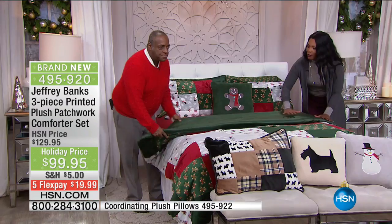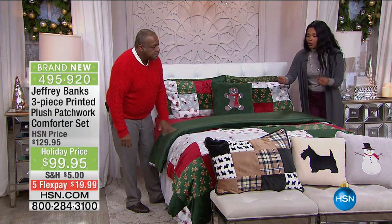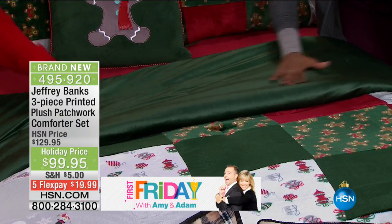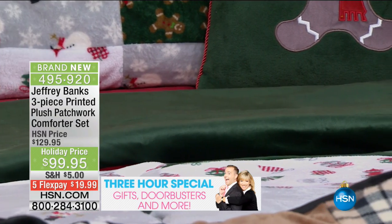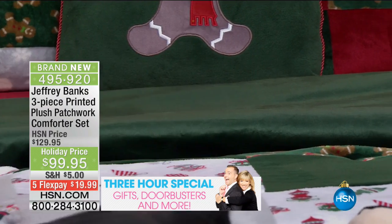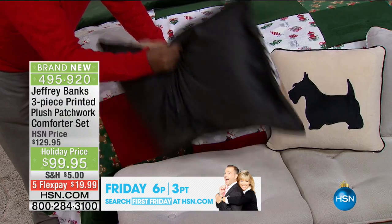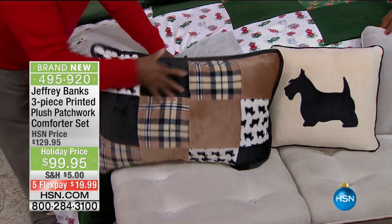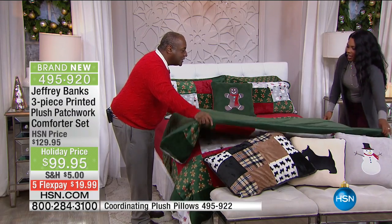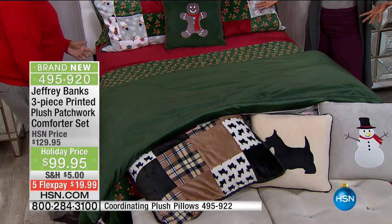This is usually the part of the bed that most people don't see. Right. And most designers do not decorate this side. But look at how plush even the underside looks. And it's going to be the same whether it is the Christmas version like you see right here or the Scotty dog version that you see here. And the other thing is you could actually turn this on the other side. If you like the Christmas version, for the rest of the winter you could turn it over on the green side. Oh, wow, look at that. It completely changes the look.